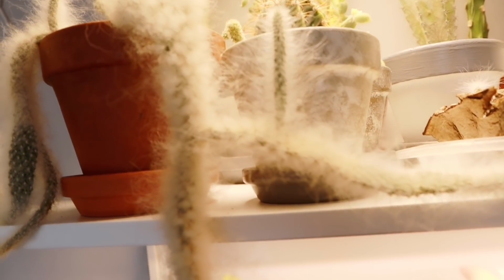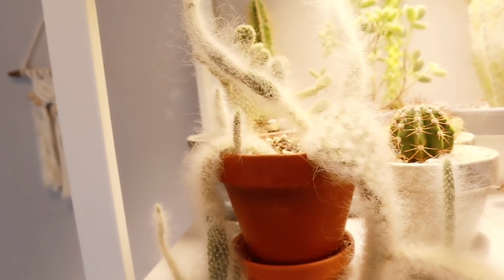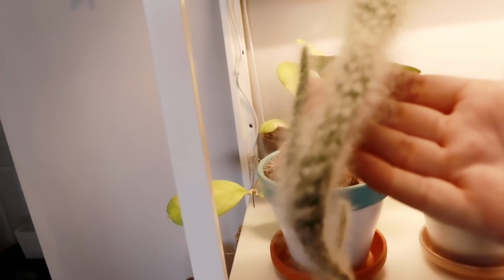Oh, no, wrong one. There we go. Hopefully that's a little bit better. It's wild and crazy, and we got this big, long, dangly. Now, I'm not sure what this one in particular is called.